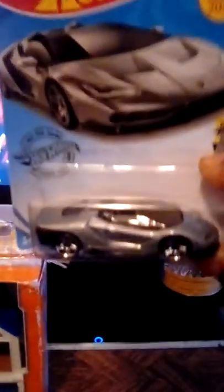Let me check this out. Check out that Lambo. You know how we do our exotics. Look at that, mint on card. Yeah, that's nice, buddy. Look at it. No bends, no nothing. Yo, where can you find that at? Hoodhobbiez.